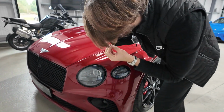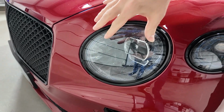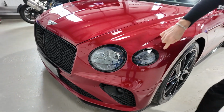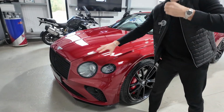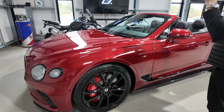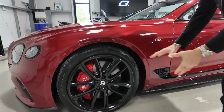Beautifully, I mean, they're like jewels, the Matrix headlights in these cars. They've got a blue tint on the inside. It's got Bentley's Matrix LED headlamps, and you've got the second indicator and second beam in there. They're fully adaptive. Part of that Blackline specification is the fact that you're allowed to order black alloy wheels.